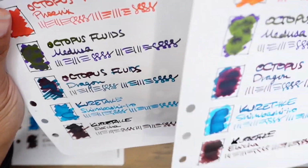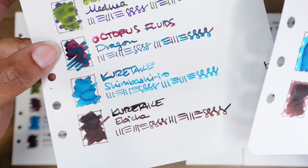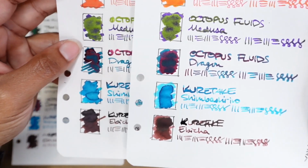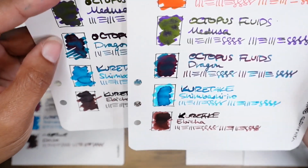And it's the same with Octopus Fluids Dragon. The sheen is much more reflective here on the Cosmo Air Light paper. Even though the sheen does appear on the bank paper, it's much more shiny and reflective on the Cosmo Air Light paper on the left.